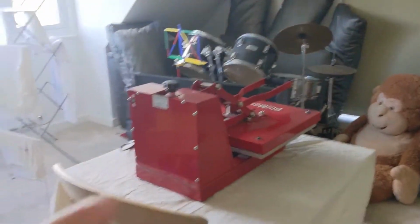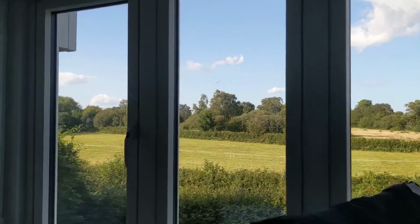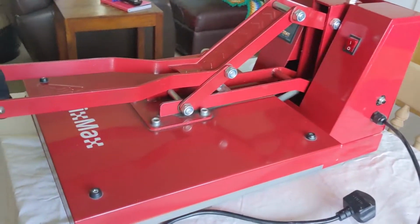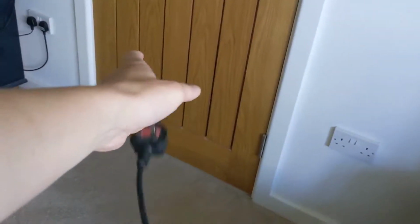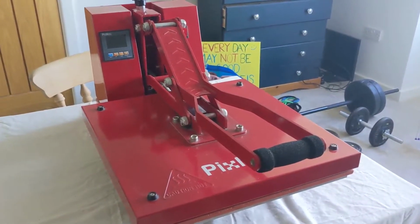Right, I've moved my heat press in this room. It used to be in the room I was just in, but it is so hot at the moment. It's really nice and sunny, and the sun is setting over there, so it just shines on me and it gets really hot, and this is 180 degrees, so it's just really uncomfortable. So I'm just going to grab an extension lead, plug it in, get it going, and then I've got to go sort the washing out while that heats up, because it does take a little while to heat up. And then we'll get printing.